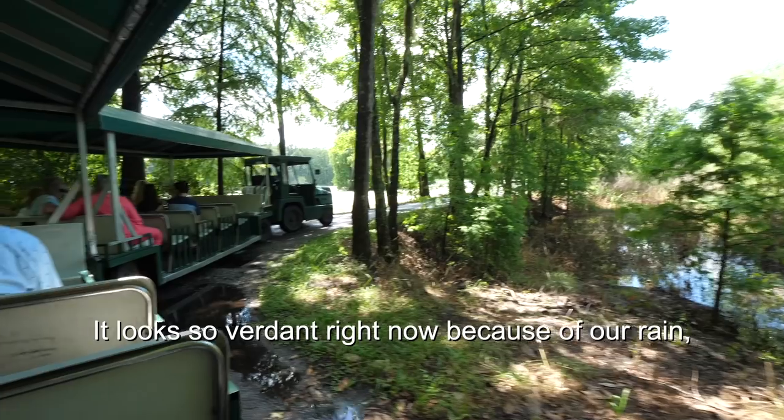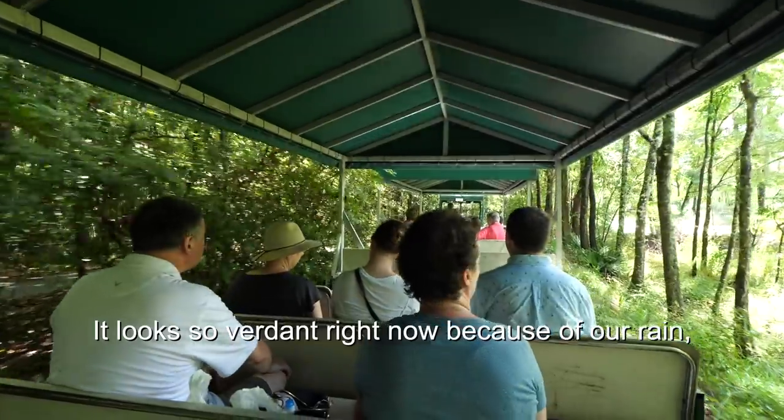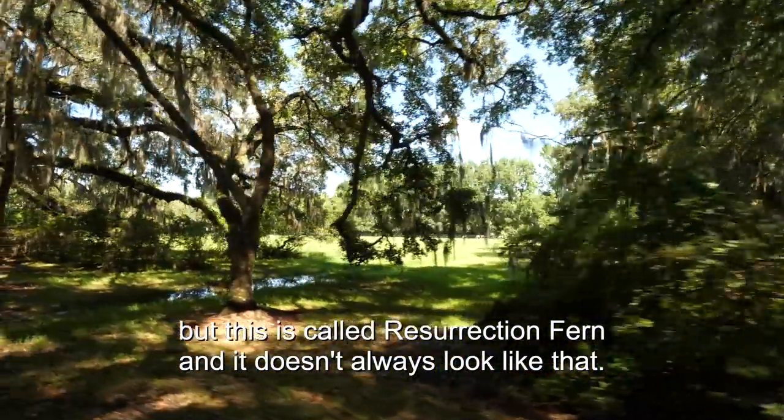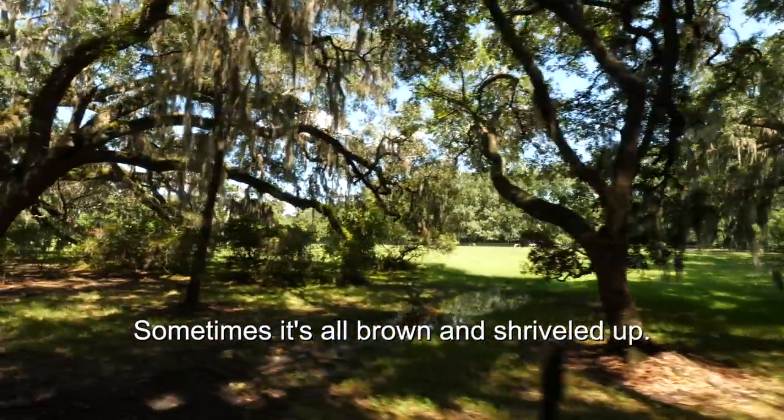And we went on the tram tour of the property. It was about 45 minutes long. Well, we're so burnt right now because of our rain, but this is called resurrection fern, and it doesn't always look like that. Sometimes it's all brown and shriveled up.